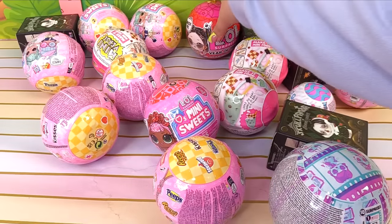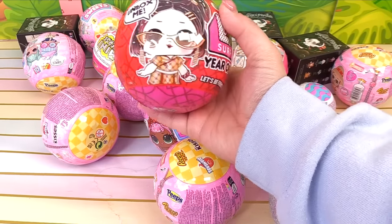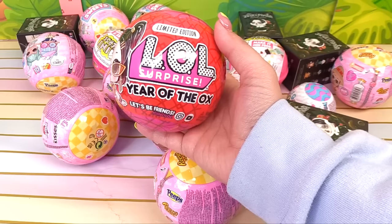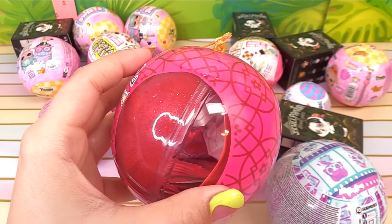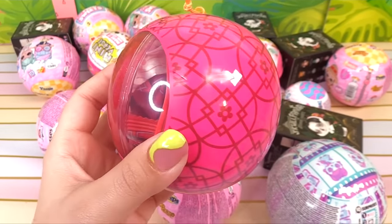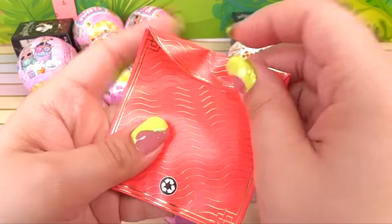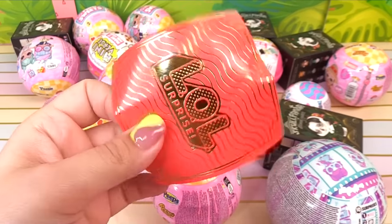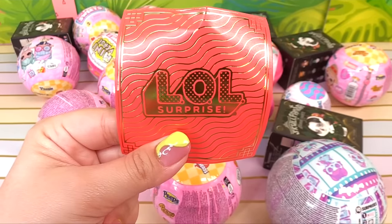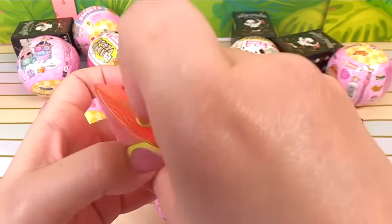All right, now I've always wanted to open one of these, but never got around to it. We have a Lunar Year LOL, Year of the Ox. Ooh, and it's got a special ornament style ball. It's a cute little, what are they called? My teacher gave me one of these a long time ago on Chinese New Year with candy on the inside. It was like a wafer. I think they're called Hot Flakes. It was like a sweet and sour candy.